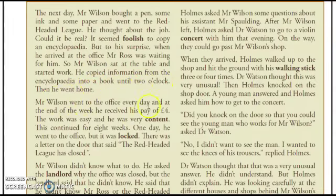Mr. Wilson went to the office every day. At the end of the week, he received his pay, his salary of 4 English pounds. The work was easy and he was very content, very happy. This continued for 8 weeks, like 2 months.